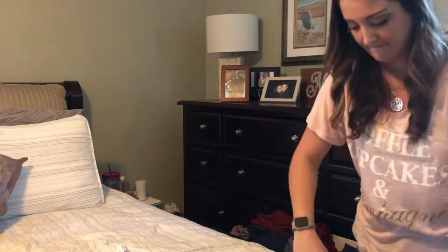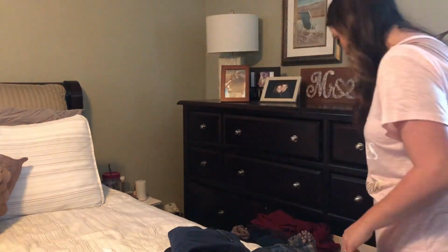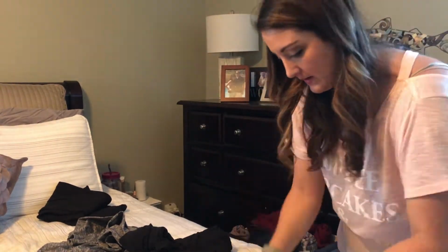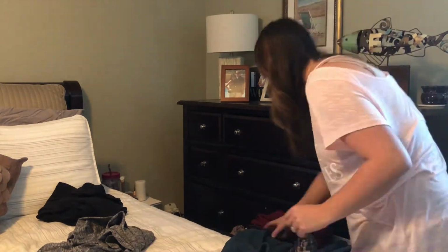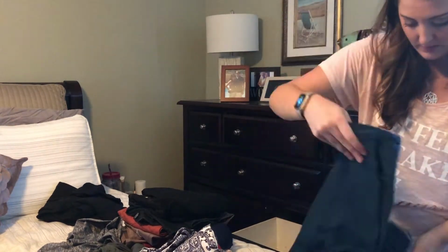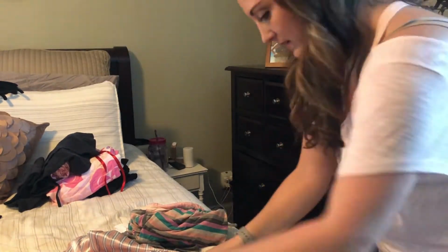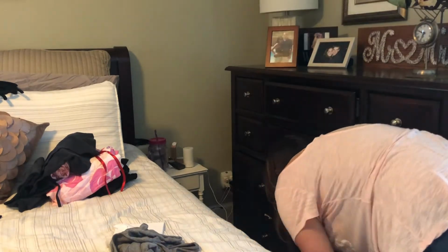For my pants drawer, I decided to do things a little bit differently. I used to stack all of my jeans on top of each other, but this time I decided I was going to fold them in half and thirds just like I did with my workout pants. I did the same thing for the leggings, and it turned out awesome because now I can see all of my pants lined up in a row to see what I want to choose for the day. The same technique for all of my pajamas as well.